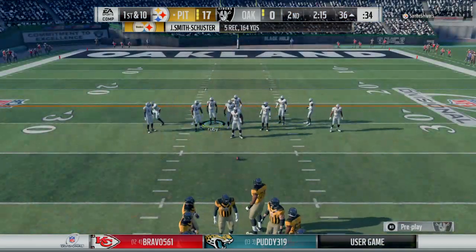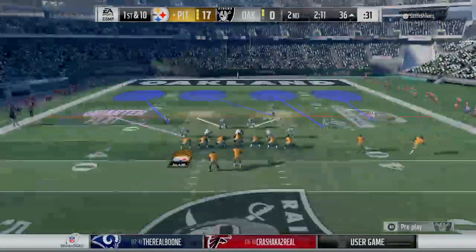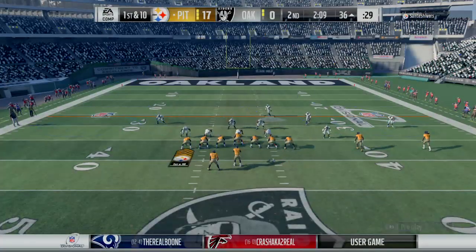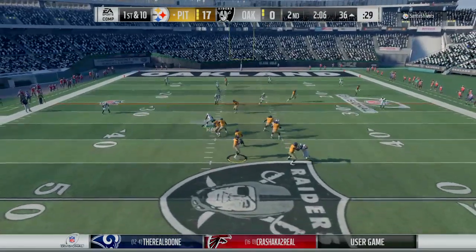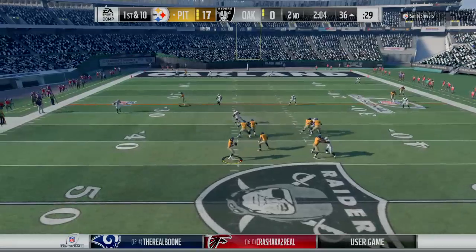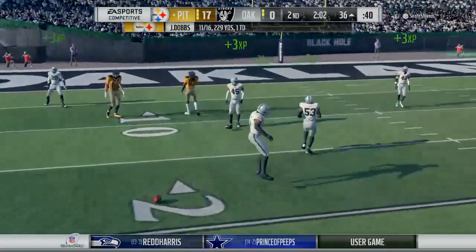A great catch. And because of that speed, you have to respect it as a defender. So you have to either play off or make sure you're somehow in contact with him. And he's able to do exactly what you said. Use the speed to his advantage and go up and get the football. That's a big-time play right there.